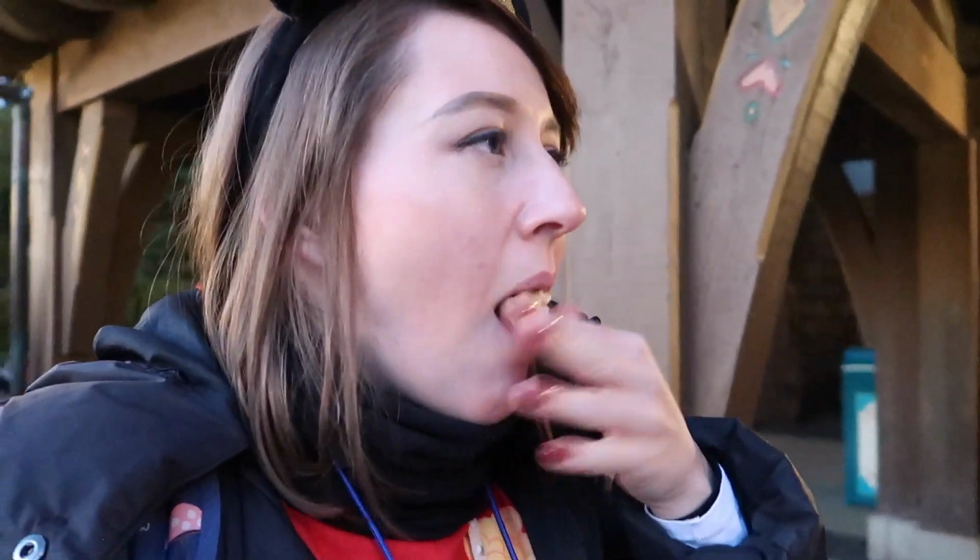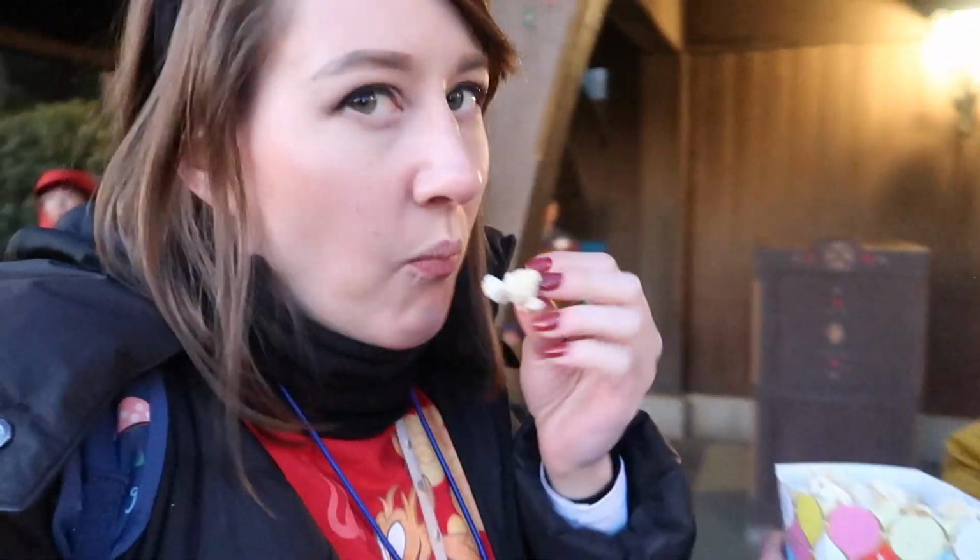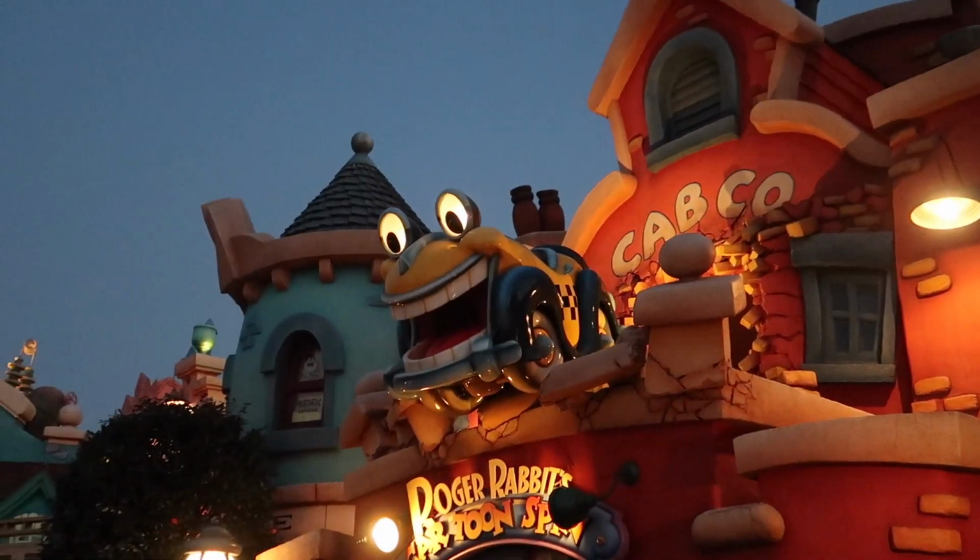I think we're gonna take a walk around. There's a few things that we want to buy. So yeah, nomming, buying, that kind of stuff. Oh, Roger Rabbit. We haven't done Roger Rabbit, so we might go there too. I had my bow on about to run for about half an hour. I almost dropped my popcorn all over the floor. I need to eat. It's delicious. Very good.